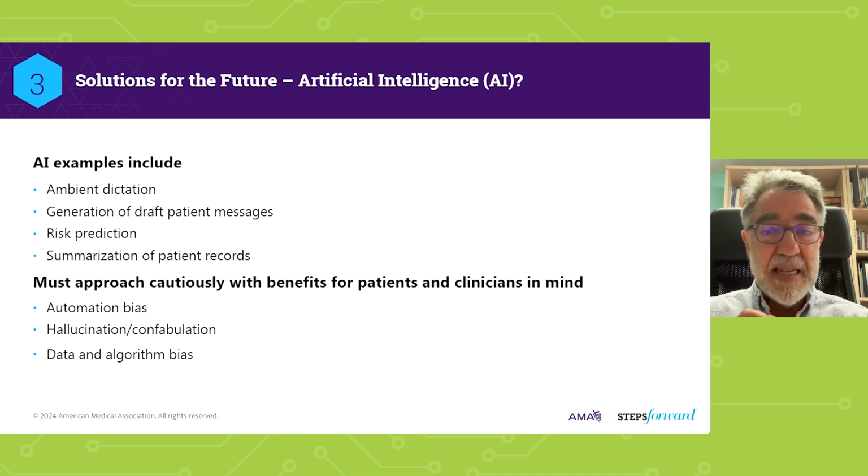So we need to be very careful about the data that we collect, how it's organized, how representative it is of the population, and so forth. So all of these are things we must be cognizant about as we move to implement AI in medicine.